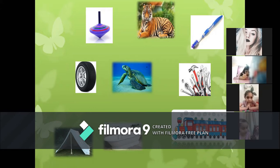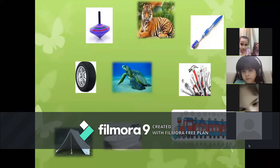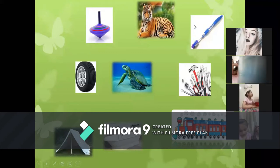Dima, what's this? Tray. Excellent. What's this, Dima? Cup. What's this? Tent. Excellent. Super, Dima. Thank you. Ruka, what's this, Ruka? Lion. Tiger. What's this, Ruka? Turtle. What's this, Ruka? Toothbrush. Excellent. Thank you, Ruka.